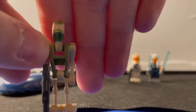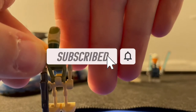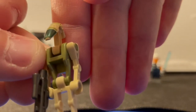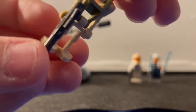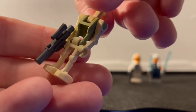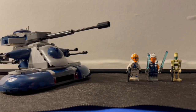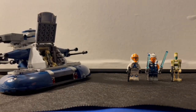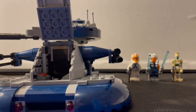Then you got the new battle droid. I guess it's not anything new as far as the build, but it is new printing on them, especially on the head right there. And then you got the same green on their torso. You also got this almost darkish gunmetal kind of gray on the new blasters. That's a pretty cool detail that I noticed the other day. And you're probably wondering where the other one is. He's going to be in this compartment. Let me twist that around, and then this compartment actually opens up, and he is in there. Yeah, so I'm just going to take him out for now.